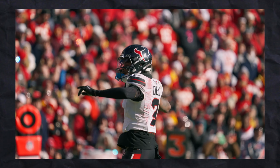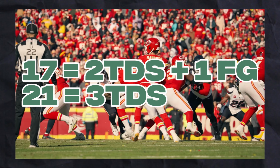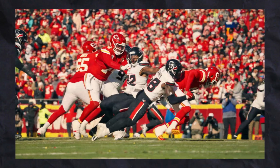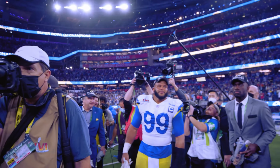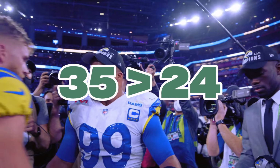With lower point totals like 17 or 21, you can reach them in just 3 scoring drives, which is less than a drive per quarter, but likely wouldn't sustain success against elite teams. Unless your defense is literally the 2000s Baltimore Ravens, you won't win scoring 20 points a game. While a number like 35 points certainly wins more often than 24, it is a difficult number to reach.